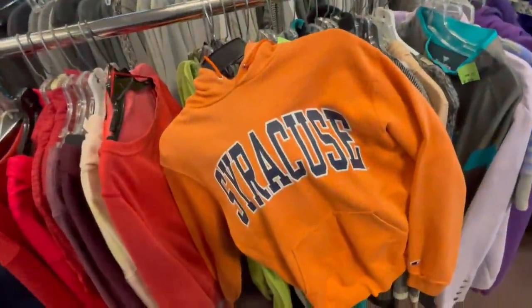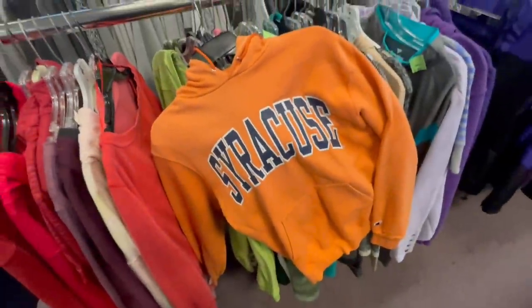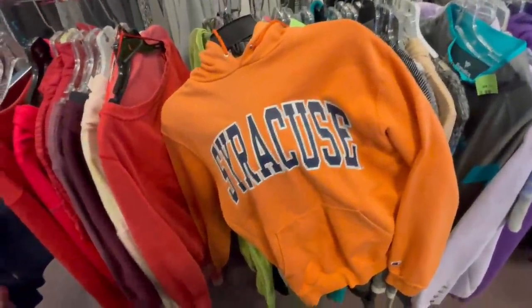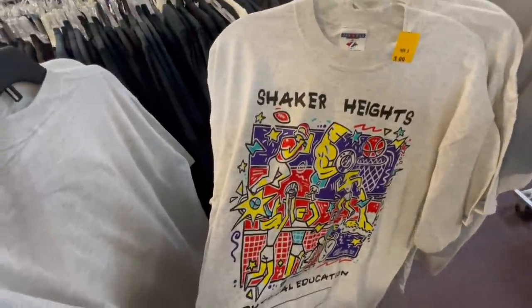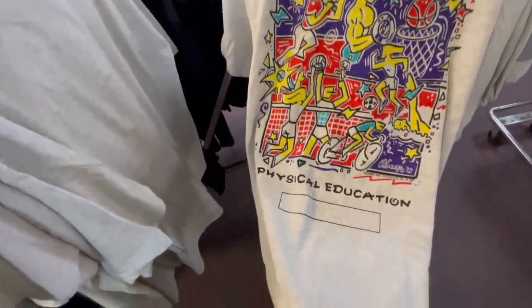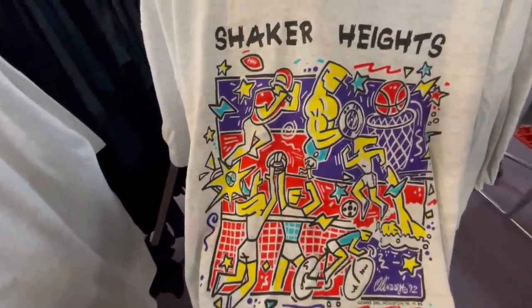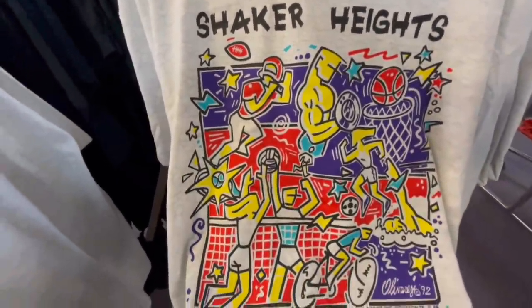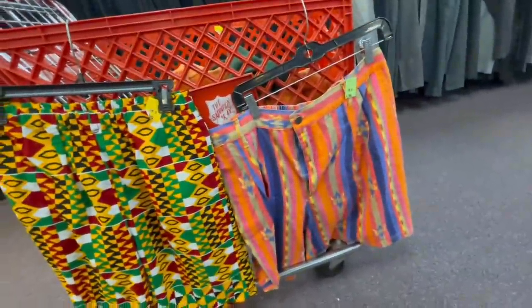Uh-oh, something else is hiding in the ladies section. That Champion Peach Syracuse eco-friendly sweater. Oh, man. Oh, throw this on and look like a Cheeto Puff. Oh my Lord, these are some copperooskies right here. This graphic is swag-tastic, huh? You got the Shaker Heights, physical ed. Boy, getting swole. All these dudes have the nice Simpsons yellow skin tone. Jaundice. Oh my Lord, the short section is banging.